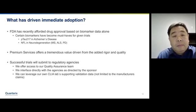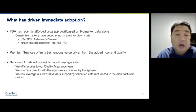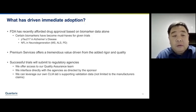And then, as I mentioned earlier, over the years we have seen a continually increasing demand for the premium service. What has driven the immediate adoption and the increase of premium service? There are a few things. First is, of course, that premium service offers tremendous value driven by the added rigor and quality. And second, the FDA recently afforded drug approvals based on biomarker data alone, and quite a few assays and markers have been determined as a must-have for given trials.